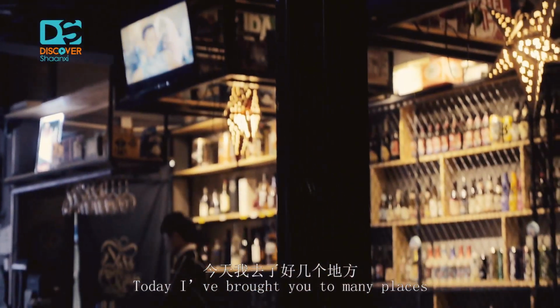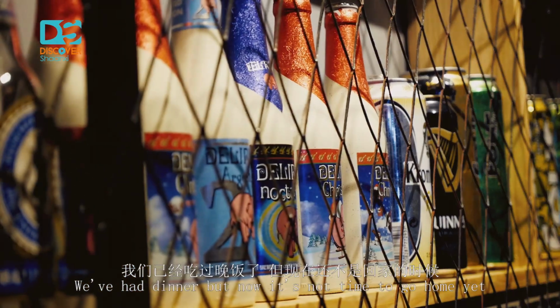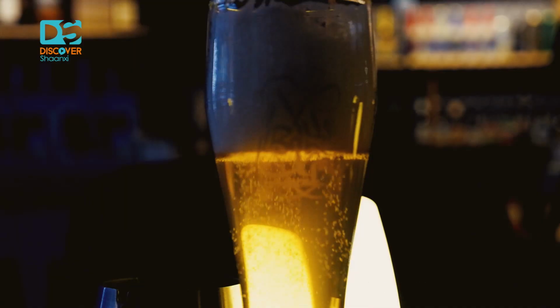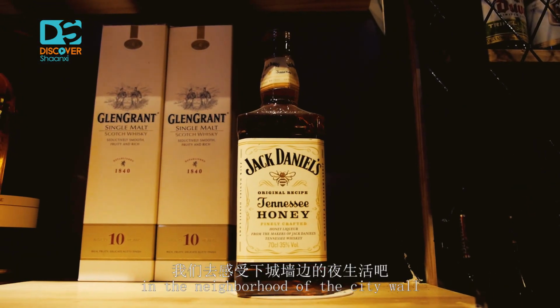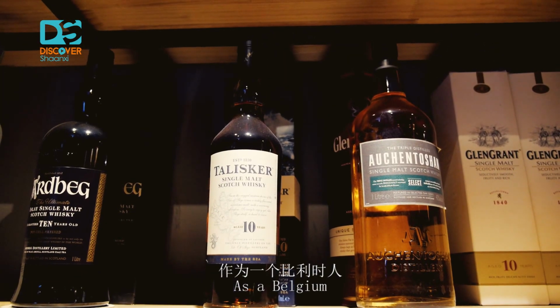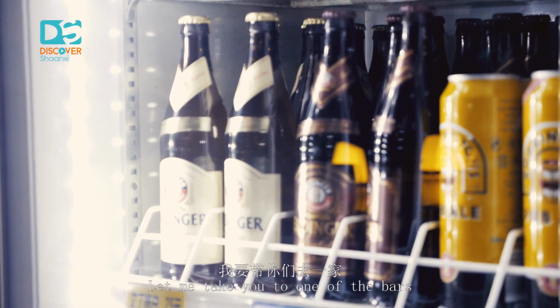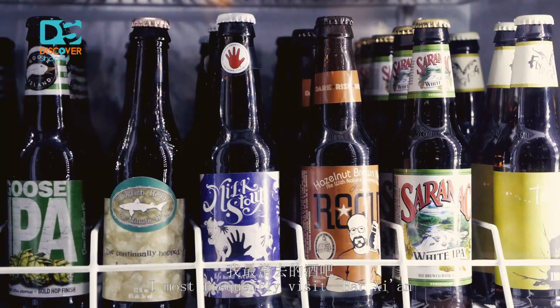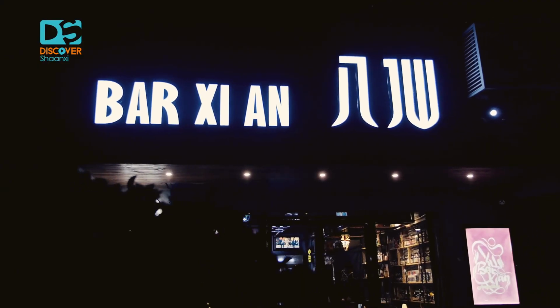Today I brought you to many places. We have had dinner, but now it's not time to go home yet. The night is young, so let's explore the nightlife in the neighborhood of the city wall. As a Belgian, I love myself a good beer. Let me take you to one of the bars I most frequently visit, Ba Xian Jiu Ba, or Bar Xi'an in English.